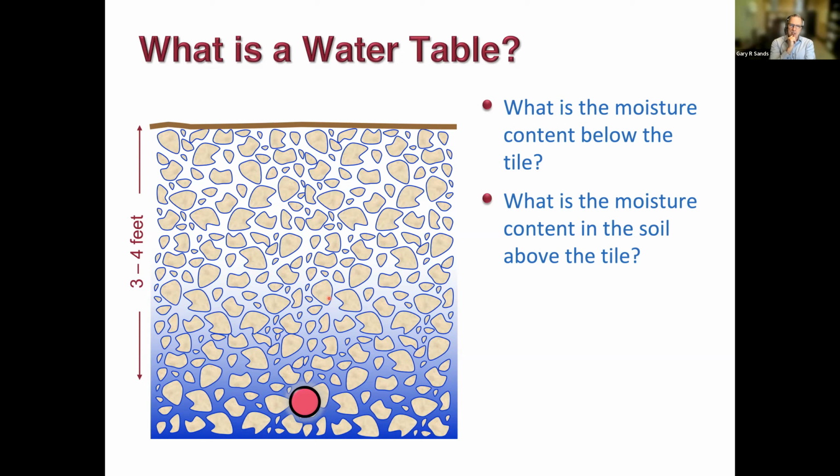It's a little bit of a trick question because the follow-up question to that would be, well, exactly where above the tile? Do you mean right above that saturated soil? Or am I asking midway up? Are we asking at the field surface? And the point of this question is that the moisture content above the tile is not a single value.